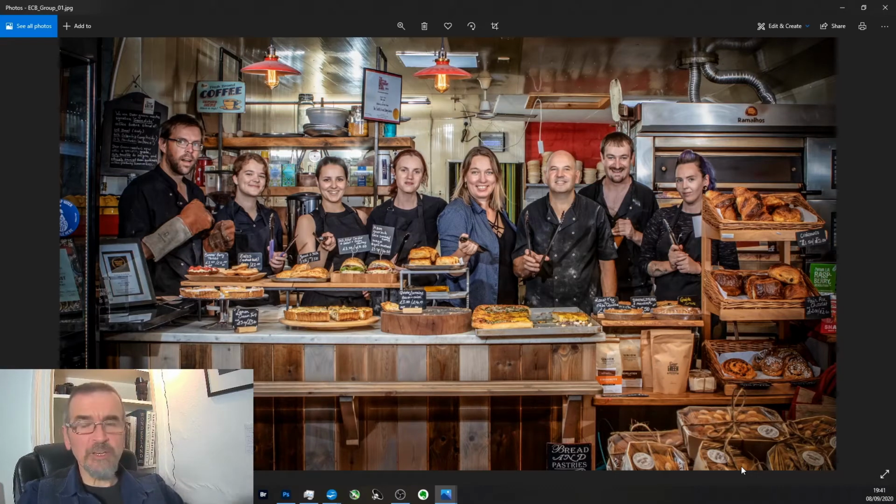This was lit in a similar way. I had two lights at the front, and a light in the back so we could see that there was much more of the shop than just the front part of it. This shot, though, was considerably harder to pull off, because by now, for this shot, they wanted to have the most number of staff in the shot.